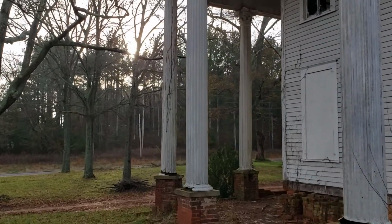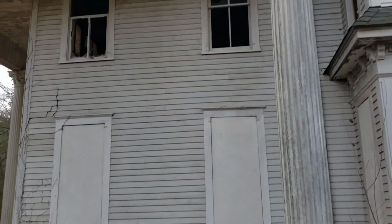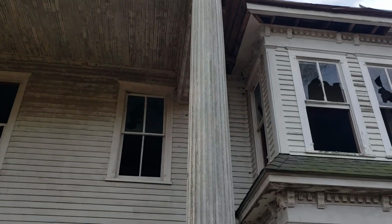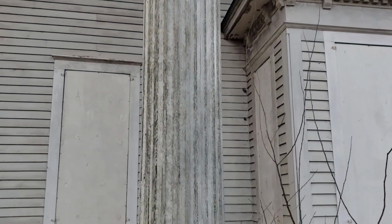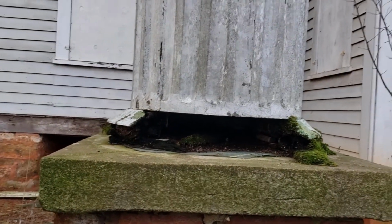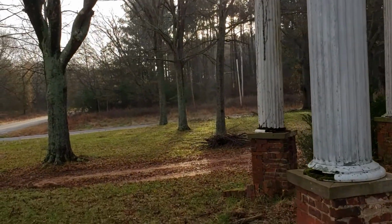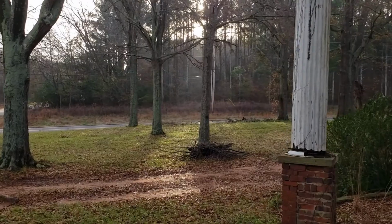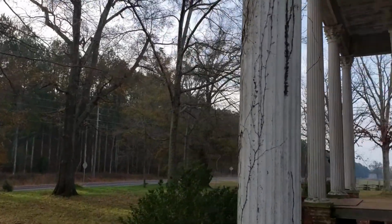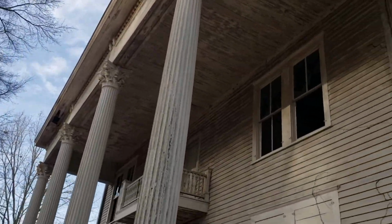These columns are in pretty bad shape. Spooky. They're hollow in there. The tops of them are so good though. I forgot what they call those. I'll have to look that up.